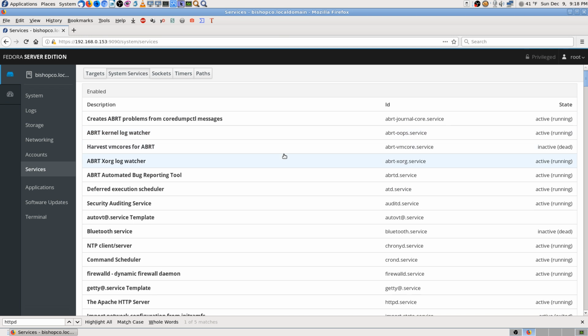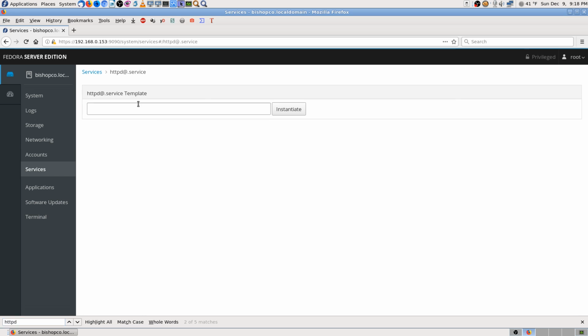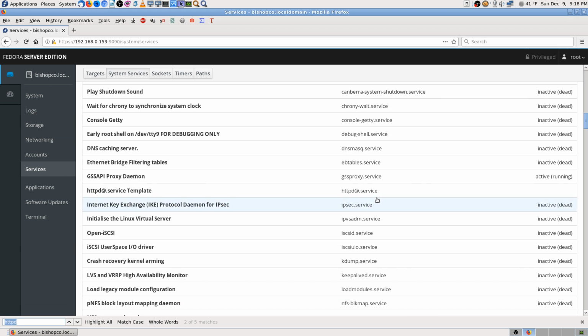Let's go back. Okay, now it's active and running. And the service template, well, it's not anything you can do with it anyway. Let's see what it is. Service template. Initiate. I don't know what you do with that. Never had to learn what that is.